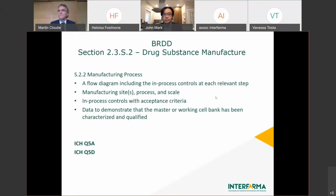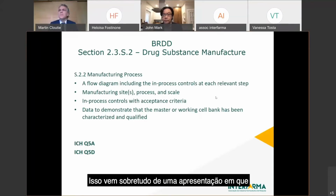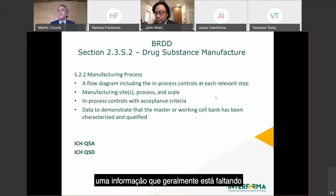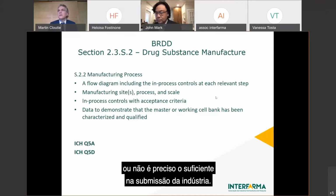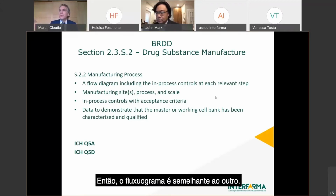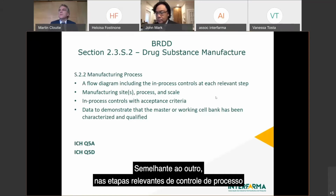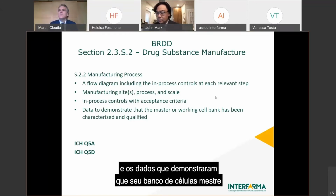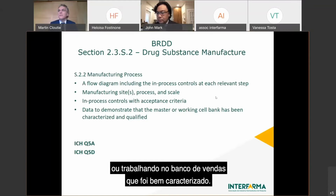if the information is available. But that comes mainly from the presentation, where you have the BRDD questions, clarifaxes, questions on information that's often missing or not precise enough in the industry submission. So flow diagram, again similar to the other one, in-process control, relevant steps, scale, the acceptance criteria of your IPC, and the data to demonstrate that your master cell bank or working cell bank have been well characterized and qualified.